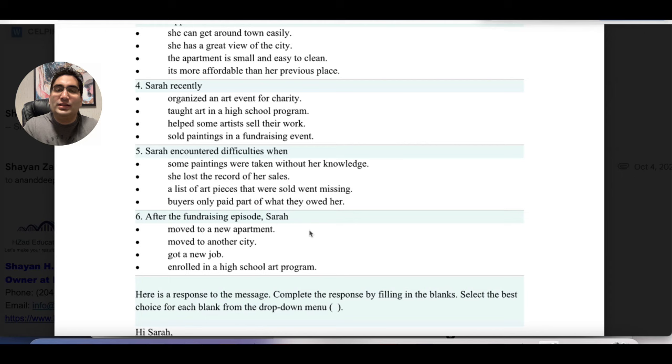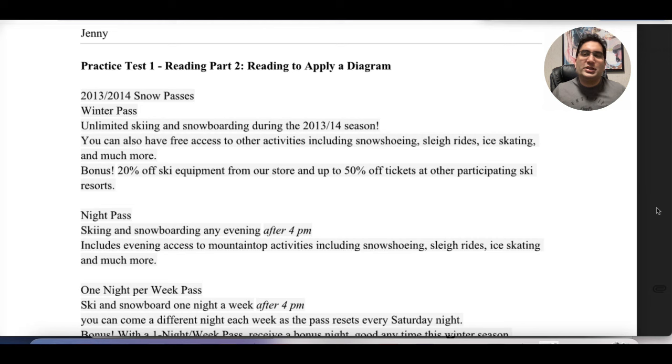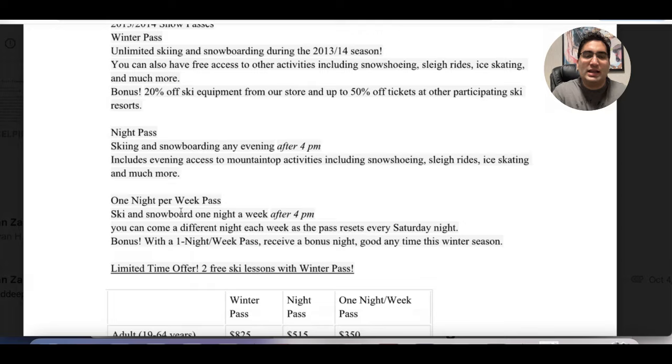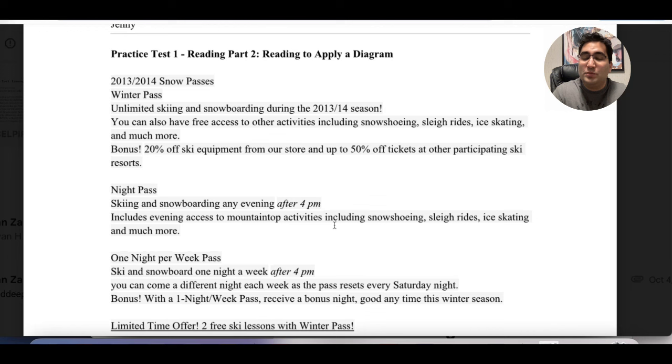The final thing, and this is only for part two, is your skill of skimming. In part two, there's not much paraphrasing going on. There's not many strategies you need, but you need to be really good at skimming. You get a picture. Sometimes it's color, sometimes it's not. In this case, this one is more like a brochure. You have snow passes, night pass, one night per week pass, as well as the costs. Now here, you don't have to look at the keywords. You have to just get an overall idea. And that is gonna come with skimming, which is moving your eyes quickly, getting the main idea from each part.